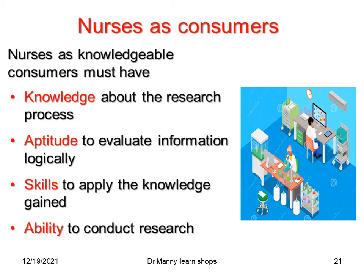Nurses as consumers. Remember, nurses as knowledgeable consumers must have knowledge about the research process. They must have aptitude to evaluate information logically. They must have skills to apply the knowledge gained, and they must have the ability to conduct research.